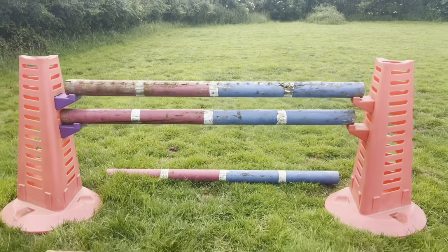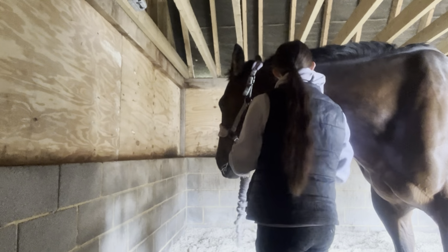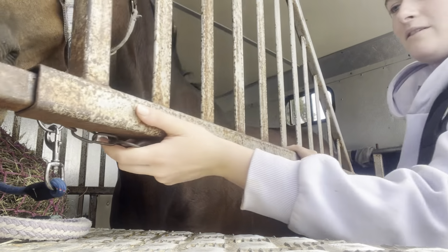Now it's time to go and grab Sammy from his stable, put on his head collar, I love it, it's such a pretty colour, and then I loaded him up the ramp and onto the lorry, and he's a very good loader. Let's go to the water treadmill. That's so cute. My favourite little bit.